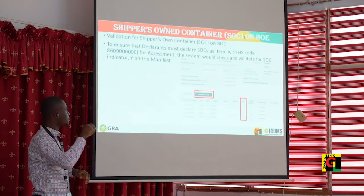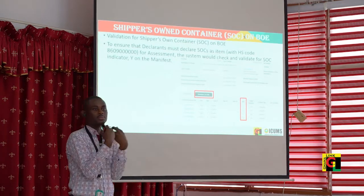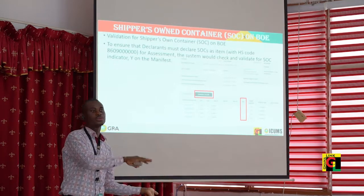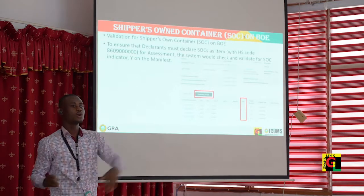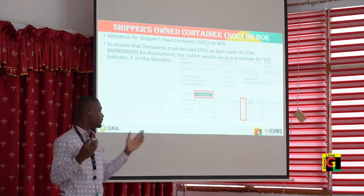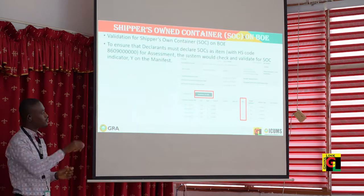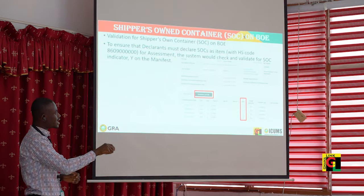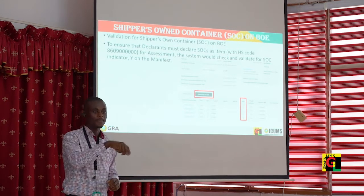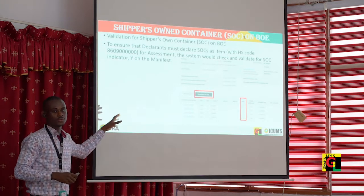Okay, so what shipper's own container simply means is that the container has been purchased by the importer from the shipper, meaning the container won't return back to the port. It's going out for the importer's personal use, whatever that reason may be. So if you have a container like that, when you track your BOE, you have an SOC column standing for shipper's own container. If you see Y, then it means that container is shipper's own.